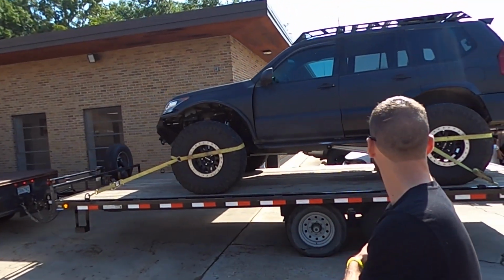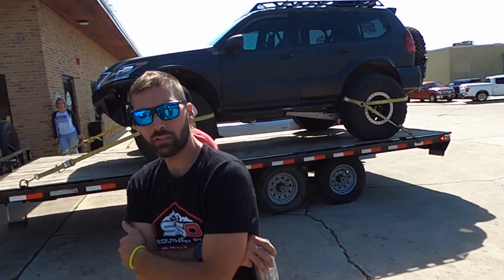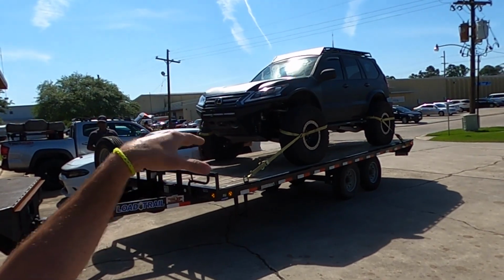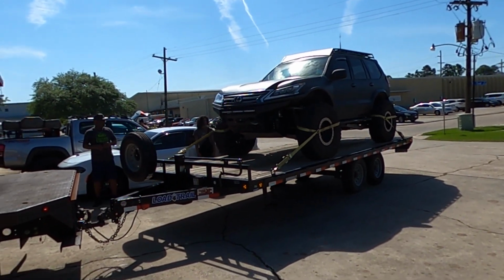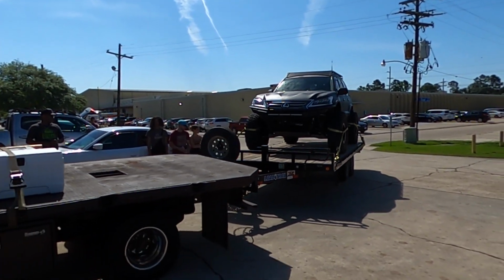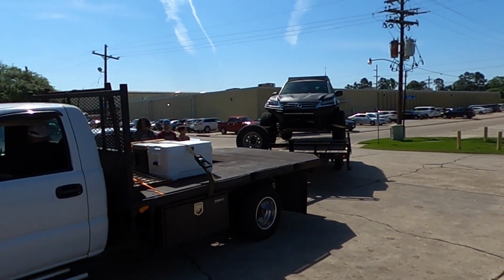Look at this. I see her across the parking lot rolling. I finally, quote unquote, finished my truck. It has all its exterior pieces. The interior is awesome. I redid the whole interior, cleaned it all up. You should check it out whenever you get up there. That thing is a beast, man.